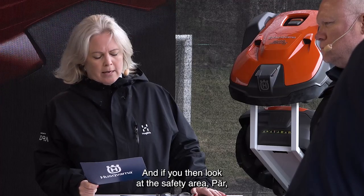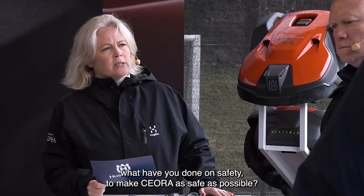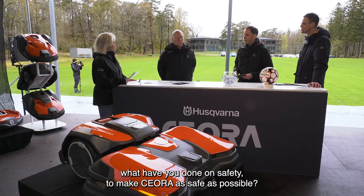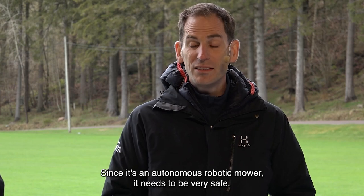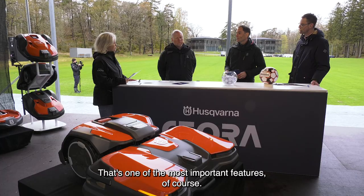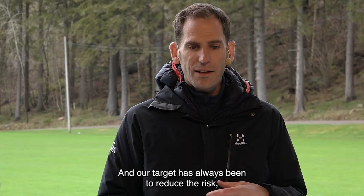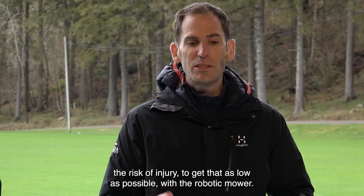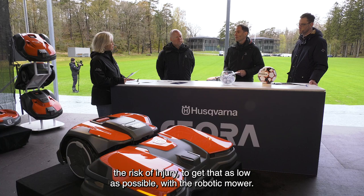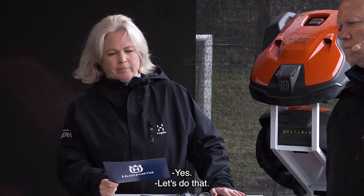And if you then look at the safety area, Per, what have you done on safety to make CEORA as safe as possible? Yeah, since it's an autonomous robotic mower, it needs to be very safe. That's one of the most important features, of course. And our target has always been to reduce the risk of injury to as low as possible with the robotic mower. Perhaps we can walk over to the machine and take a look at some of the features. Yes, let's do that.